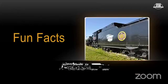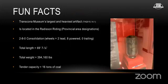And just a few fun facts about the 2747. It is the museum's largest and heaviest artifact, and it's so big, even if we could move it, it couldn't fit in the building. It's essentially bigger than our building, longer. It's not actually in Transcona. Well, it is, and it isn't. It's located in the Radisson riding, which is the provincial area designations for MLAs.